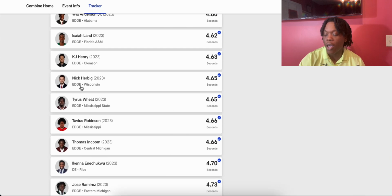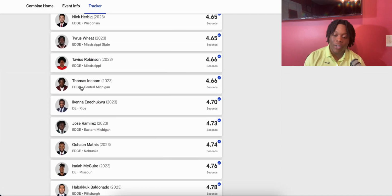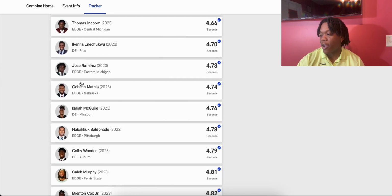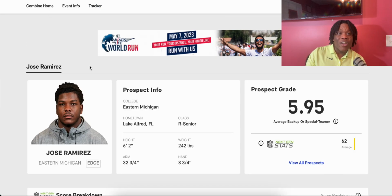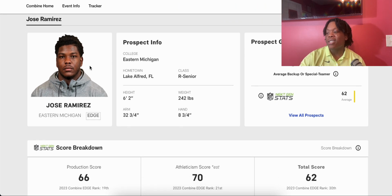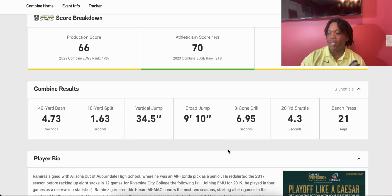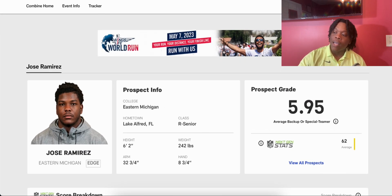Talk about another guy who I have here listed. Keon White. Didn't get a 40 out of Keon White, but I think the bag drills were pretty interesting for Keon White. Another guy, Jose Ramirez, an edge. Let's find him right here. Eastern Michigan. One of those kind of mid-round picks. He's a sleeper. Only 6'2", 242. Not the biggest edge, but he was productive at Eastern Michigan. 4.73, 1.63 10-yard split. That's the interesting thing to look at for him. 34.5-inch vertical. Jumped off my screen.